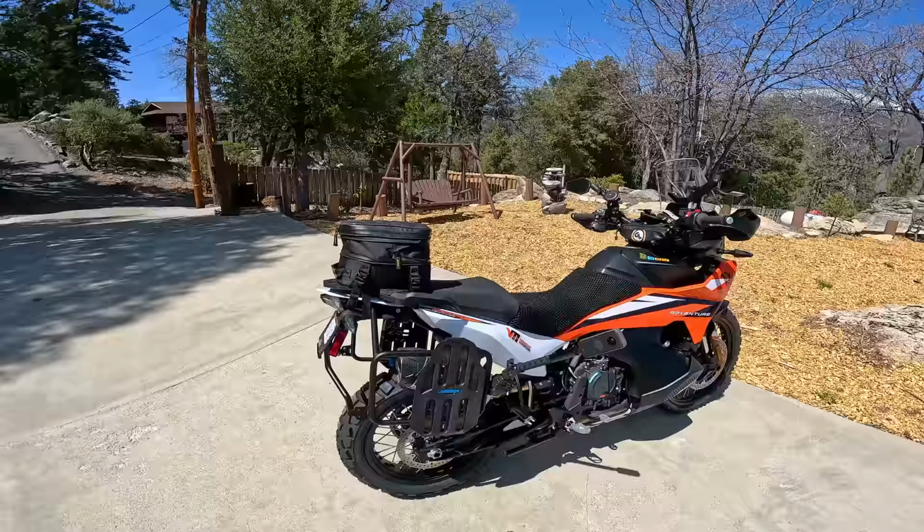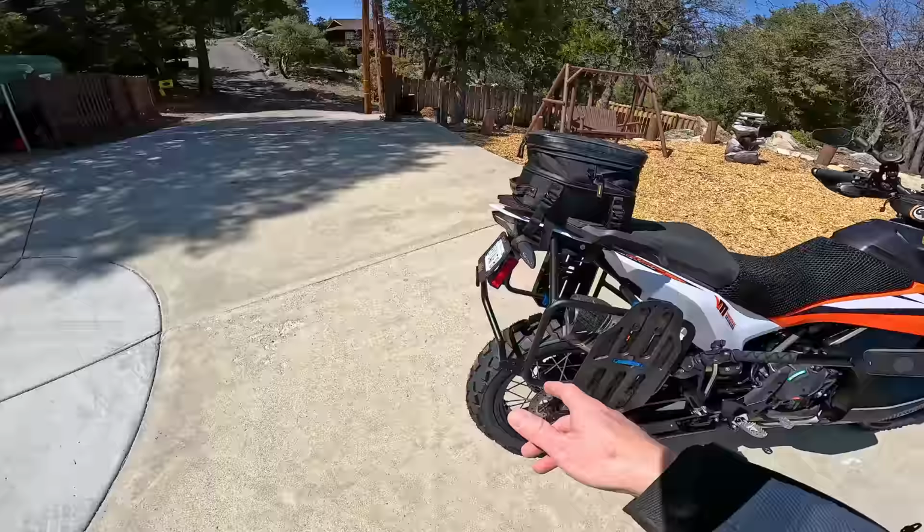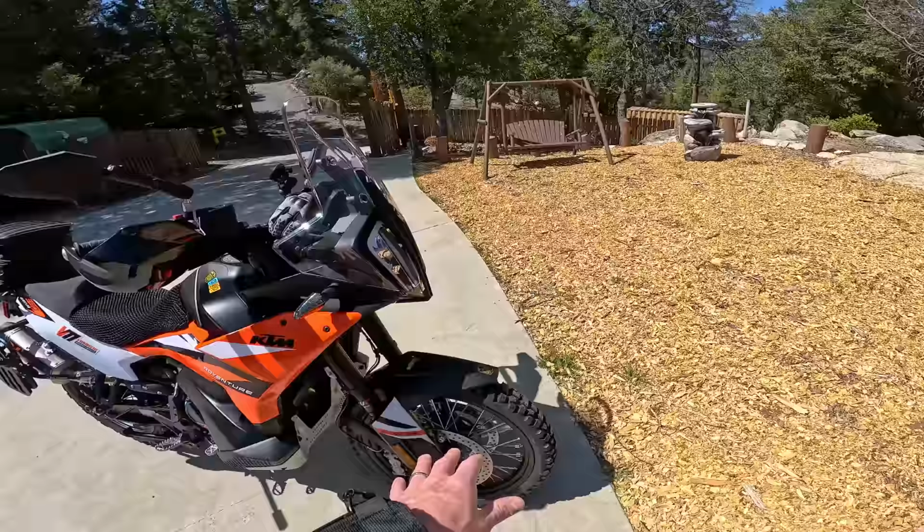So the tires, I'm not using the stock Pirelli Rally Scorpion STRs. I'm using Bridgestone AX41s. They're brand new. I just put them on. Much better off-road tires and still really good on the road. These are a phenomenal tire. They just don't last very long.